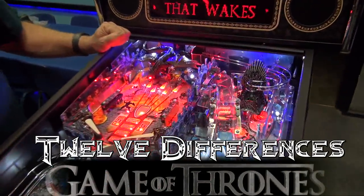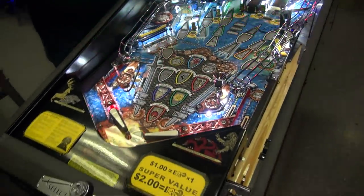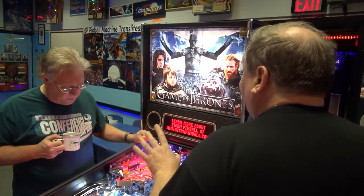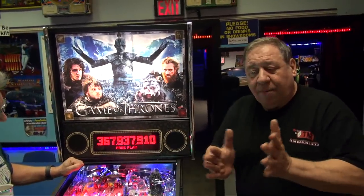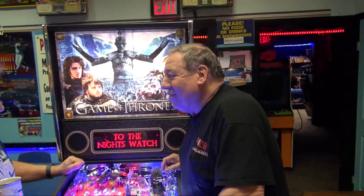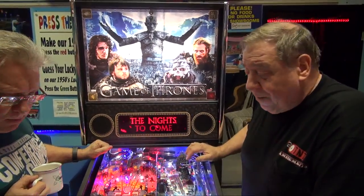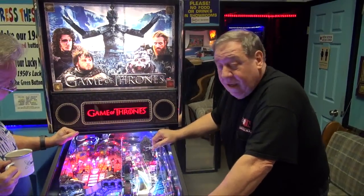There's actually 12 different things on this machine that vary from the Pro. The limited edition is slightly different because it's a very limited printing. What Stern does with their limited edition, they say we're going to make 200 and that's it, or 250 or 300, and they give you a limited edition certificate. And Gary Stern signs it, and you know you have a specific number. Whereas a premium, if it sells well, they can put it back in production.